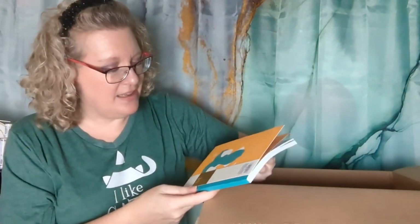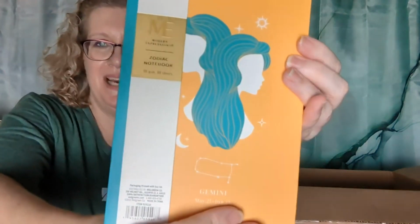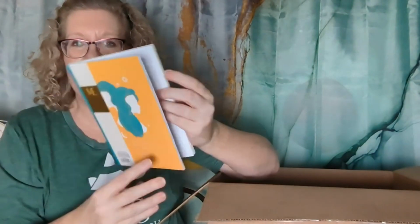Oh, how pretty. This one is for Emily. Zodiac notebook. This is the Gemini. Emily is a Gemini. I am a Capricorn. So this one is going to go to Miss Emily.